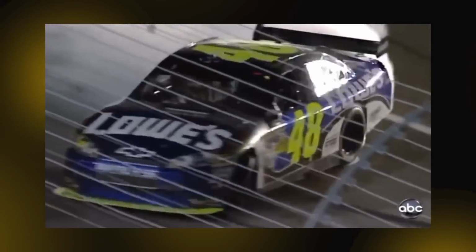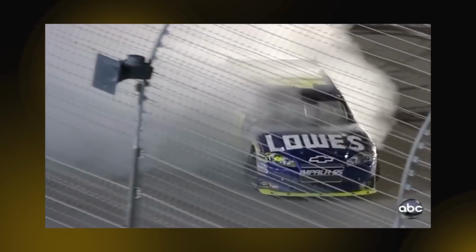During my formative years, that yellow 48 was usually in victory lane, usually hoisting the Cup Series championship trophy at year's end, covered in confetti. The cool, calm consistency of that yellow 48 gave me fits as a kid, haunted my dreams, turned them into nightmares. 5 straight Cup Series championships, 7 total. Easily one of the most iconic number logos in modern NASCAR history.